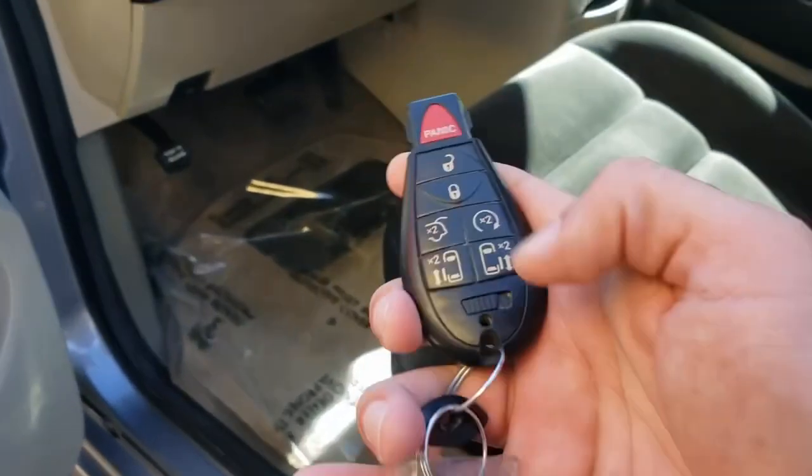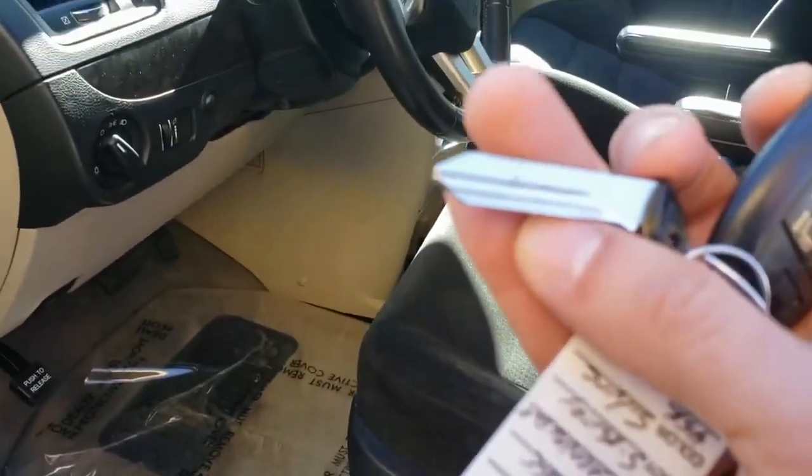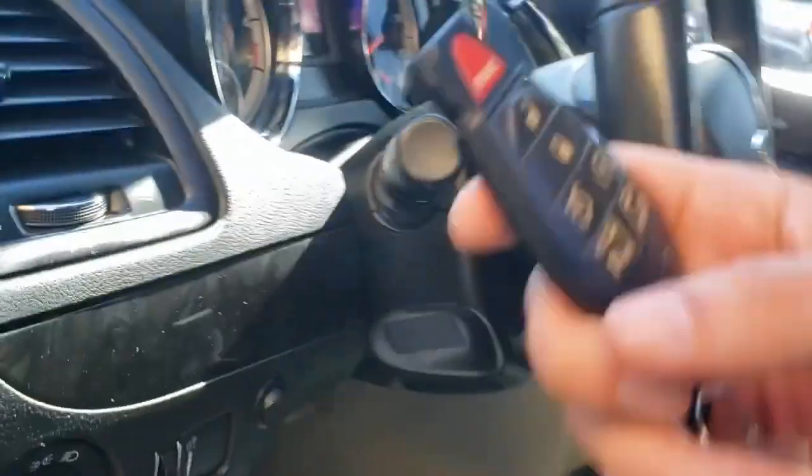We do have one key. We've got the emergency key fob that'll unlock the doors, that's not even cut, that won't do anything. So we got one key. If you want us to get additional keys made on your dime, we can sure do so.